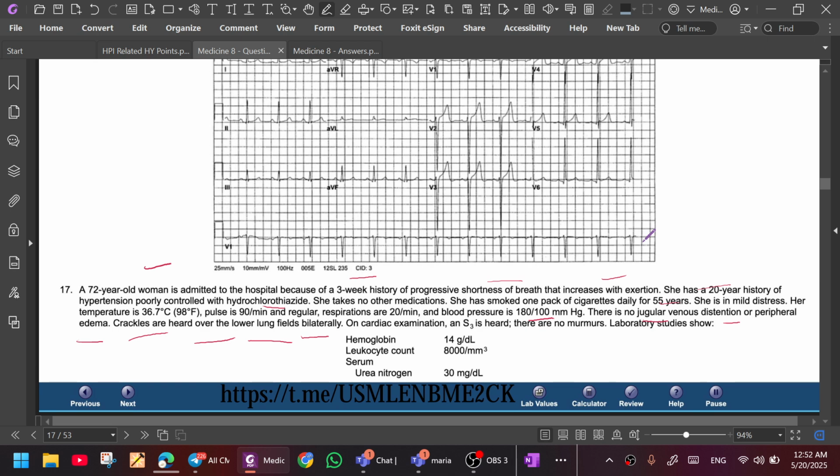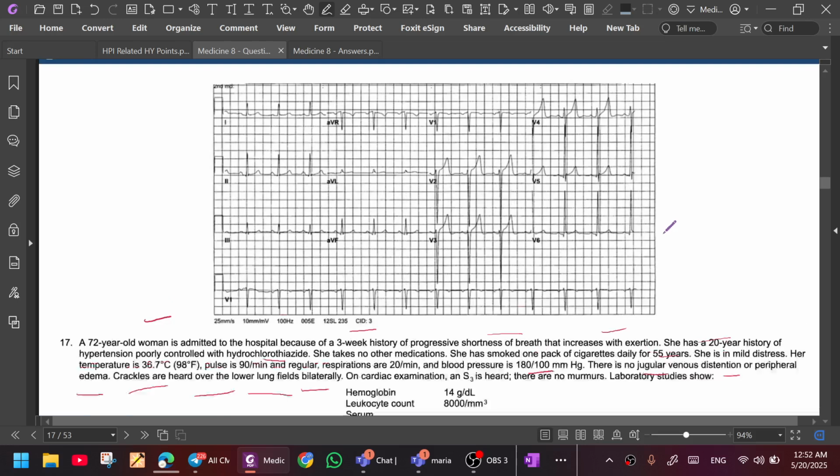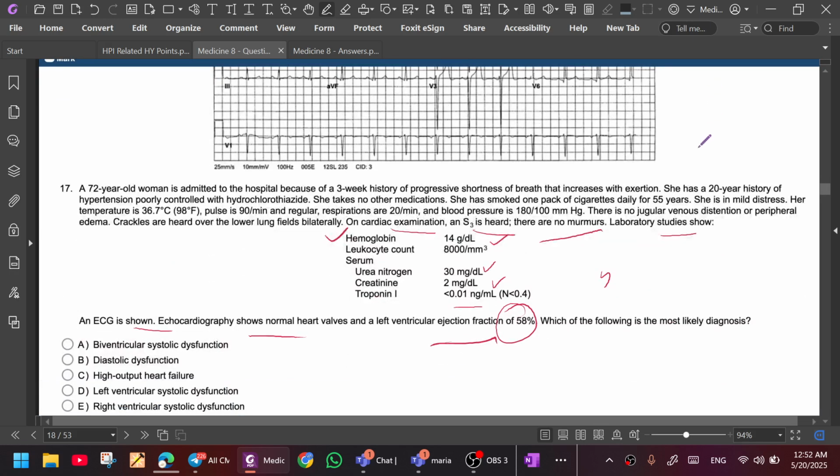We are very confused on those things. Good check. Normal ejection fraction is 50 and above. So it's kind of normal, I guess. So S3 is heard. Isn't S3 a sign of heart failure? Yeah. Ready? Yes.